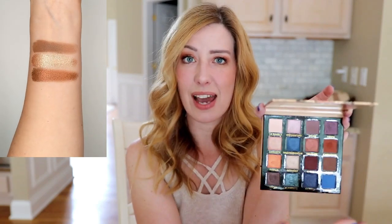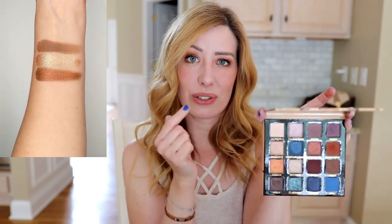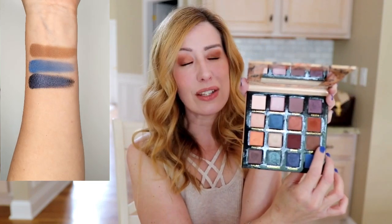Or you could add this deep bronze shade Treasure to it and just put that all over the lid with either the Getaway shade popped in the center, or you could put Treasure again on the outer lid and then Getaway on the inner lid and just make it a really beautiful chocolatey brown smoky eye. Another thing you could do is pair this shade Azul in the crease and Picasso on the lid for a really deep blue smoky eye. Or you could even pair Dolce with either one of these blues, because I feel like that brown goes so beautifully with the blues in this palette.